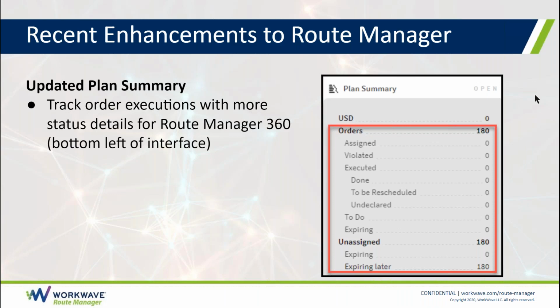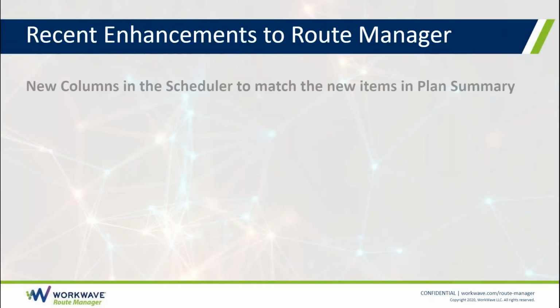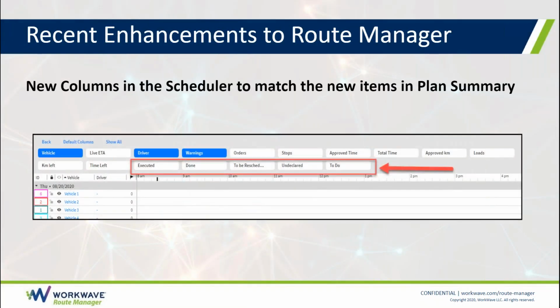And then another really cool thing on the next slide is the ability to display this information in a different preference or different display within either the scheduler or the order grid, which is the menu above the map on the routing page. As you can see in the picture here, you can add all the different execution statuses for executed, done, to be rescheduled, and the same things that display in the plan summary, but you could display them next to each individual route above the map in the scheduler.